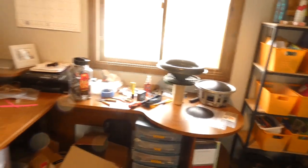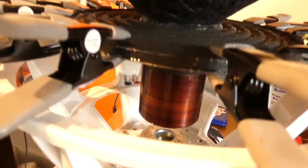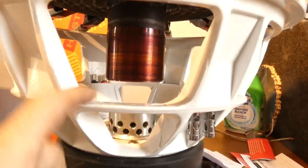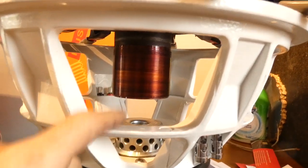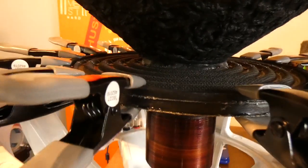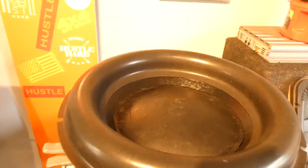Waiting on glue to dry is the worst part. Don't know if this is how you're supposed to do it, but to me, it just seemed a lot easier to glue them together outside of this landing versus putting glue, glue, glue, glue all at once. So I don't know, I think that's gonna work just fine. Then I can set the whole pack down, glue it down and clamp it down. We should be all right.